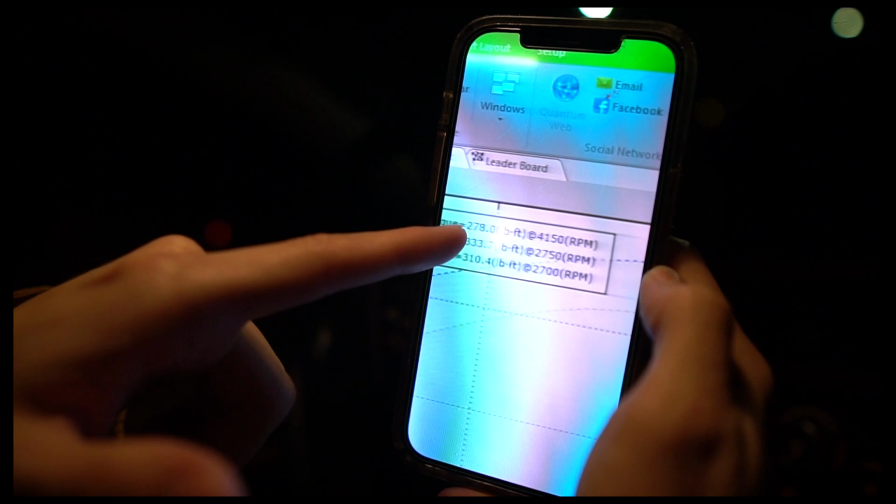Like the RPM for wheel horsepower, like 4150 at 278, they're just all over the place. I don't think these numbers are correct whatsoever, especially because I asked Casella Performance, who did all the work on my 335D. They deleted it and tuned it themselves. They said that with what I have done to my car with their tune, it should be making 340 wheel and 550 torque.